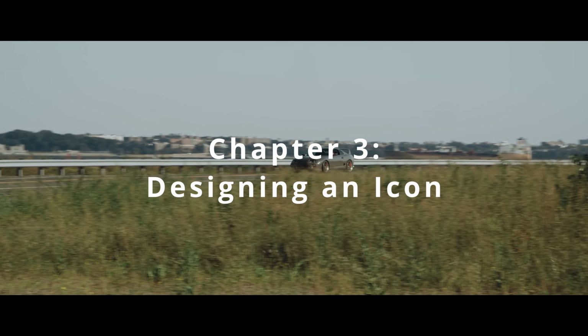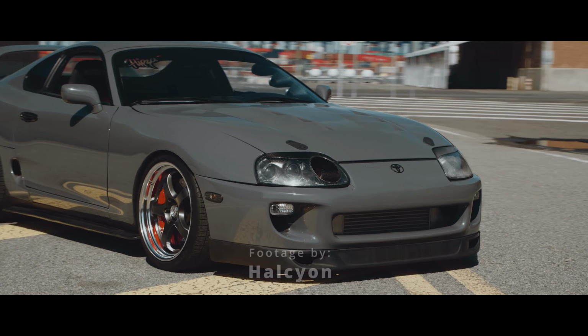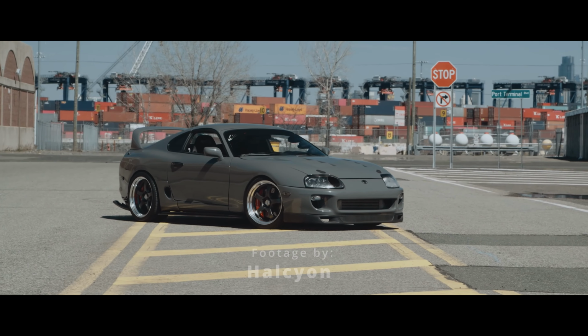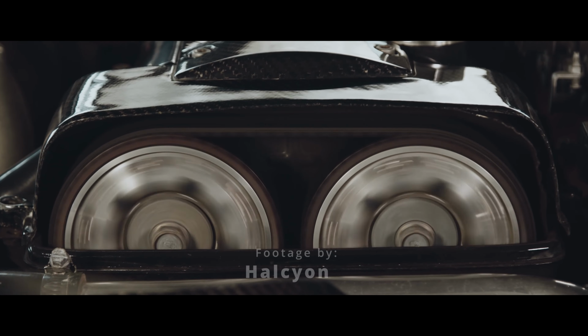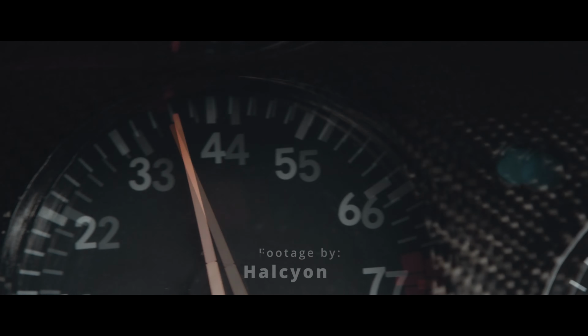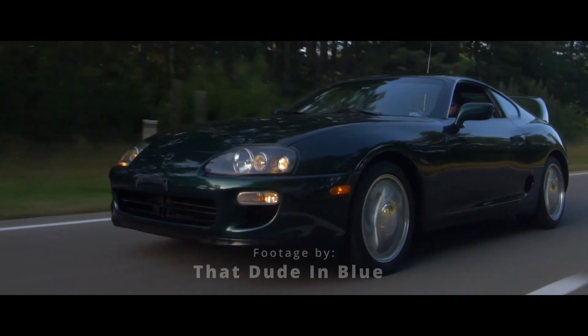Chapter 3. Designing an Icon. The evolution of the Mark IV Supra's styling and design. The Mark IV Supra was designed to be a true sports car, with a sleek and aerodynamic design to set it apart from its competitors. The design team at Toyota wanted to create a car that was both visually striking and functional. They accomplished this by incorporating several design elements, such as the car's low, wide stance and its sleek aerodynamic lines.